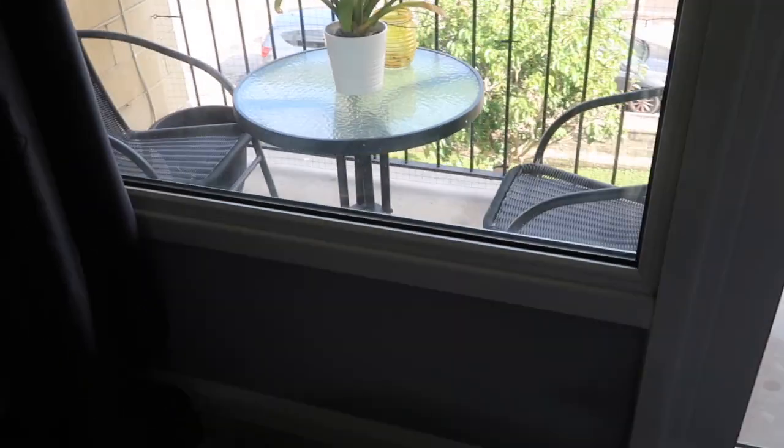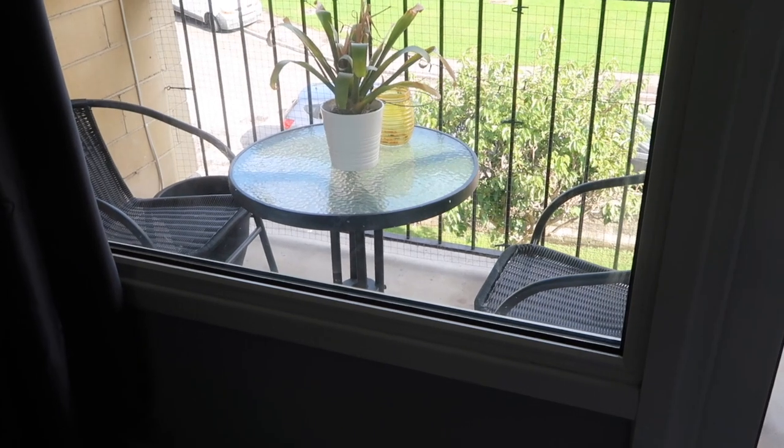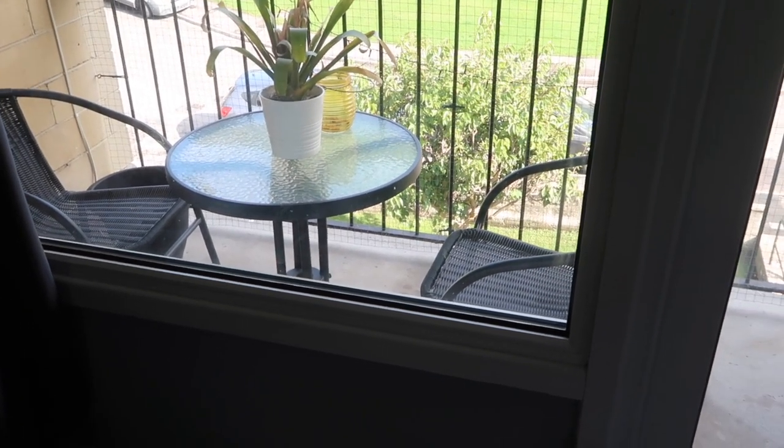So again, I don't want to show too much just for my kind of privacy, and you know, I worry a lot about stuff like that actually. But this is my balcony out here. I really loved this when I viewed the flat. There's enough room out there for a table and chairs. I definitely want to make this a bit cuter.